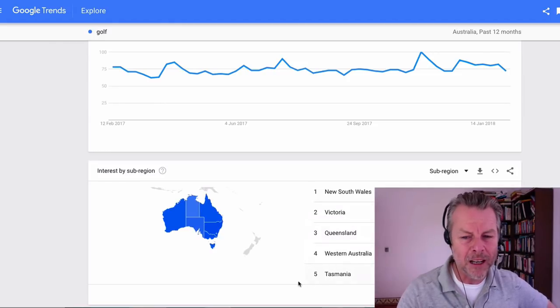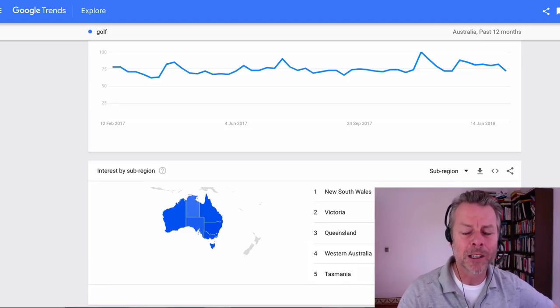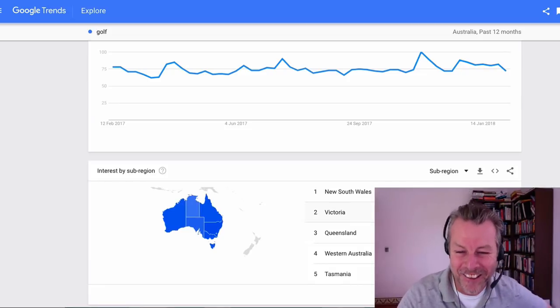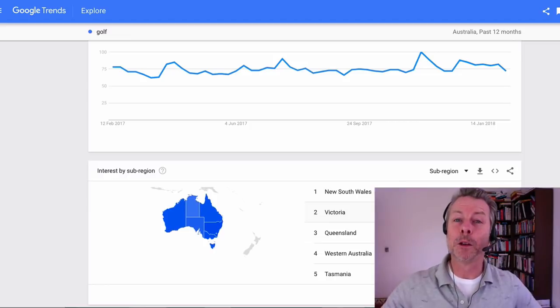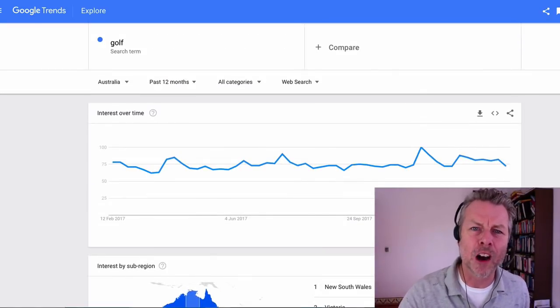pretty well spread out. Oh, and Tassie there, taking out the rear. Did I just say taking out the rear? I don't think I should have said that. Backing up the rear. Is that the better way of putting it? Let's move on. Let's move on. That's all getting far too crazy.